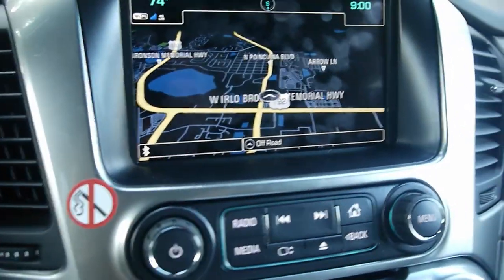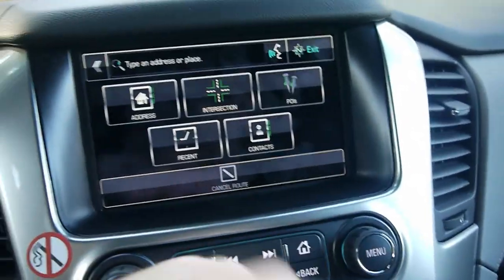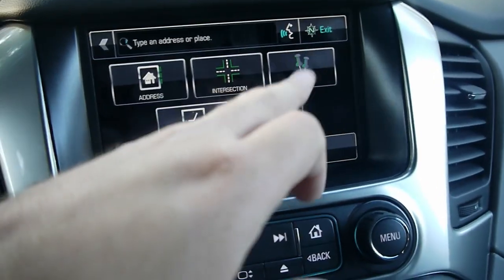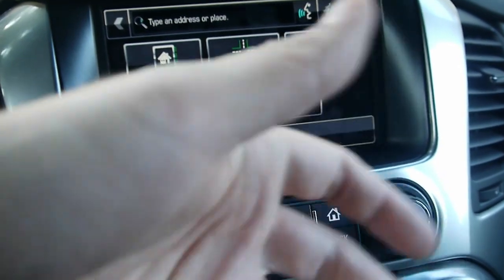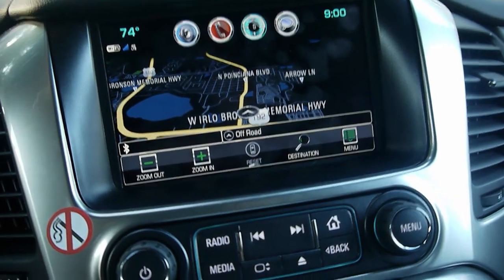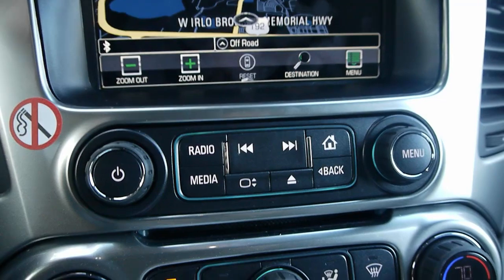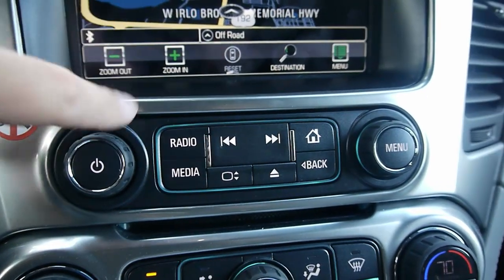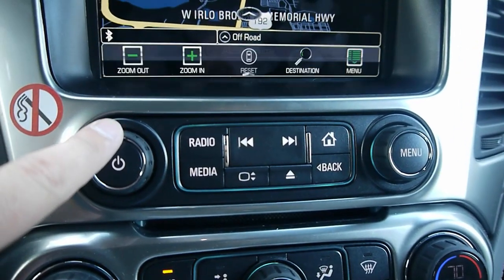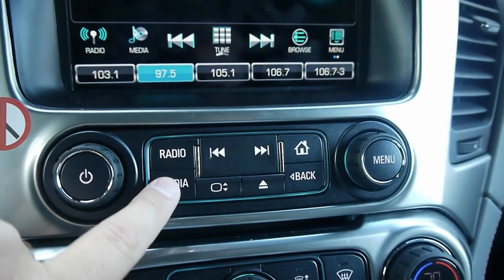Sat-nav wise, the sat-nav's really good actually. The functions on here, so you've got your destination, you've got address, intersections, points of interest. The points of interest is really good because we obviously do Disney, Universal, we're into flea markets, we're into swap meets. If you put the point of interest or the name of it in, it pretty much every time picks it up, which is handy. And we've been quite a fair distance as well. Obviously you've got your volume control. It has got a Bose sound system. I will say that this model, the Tahoe LT, does have the Bose sound system. So you've got your radio.